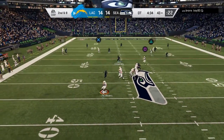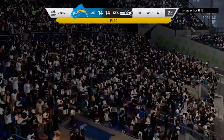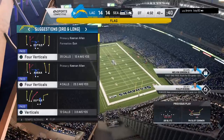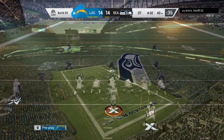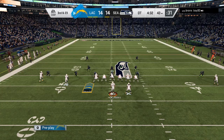Throwing again on second down. Rivers. And a flag comes in as that one falls incomplete. Well, let's see who this is on. In the pocket, chucked it away, flag comes down. So you got to move a little bit, right? Know where you are on the field, have some awareness. Tackle to tackle. You got to get outside of that tackle box in order to get that done.